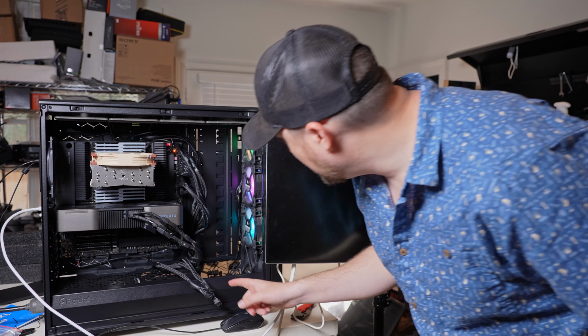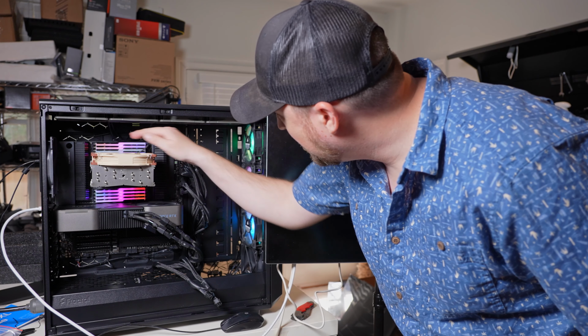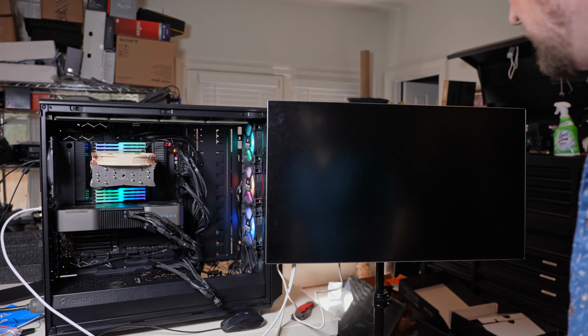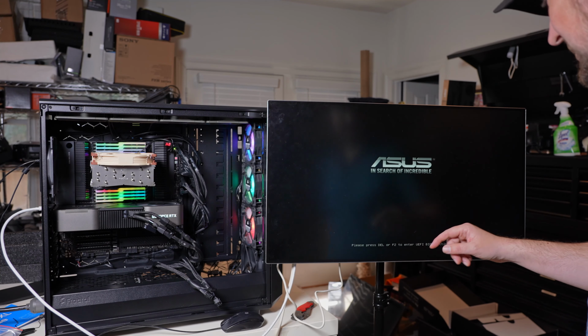All fans are going. RGB is up. Really great airflow coming through here. Everything's being expelled properly. Now we just gotta wait and hope that it posts over here on this monitor. Here we go. The BIOS posted.